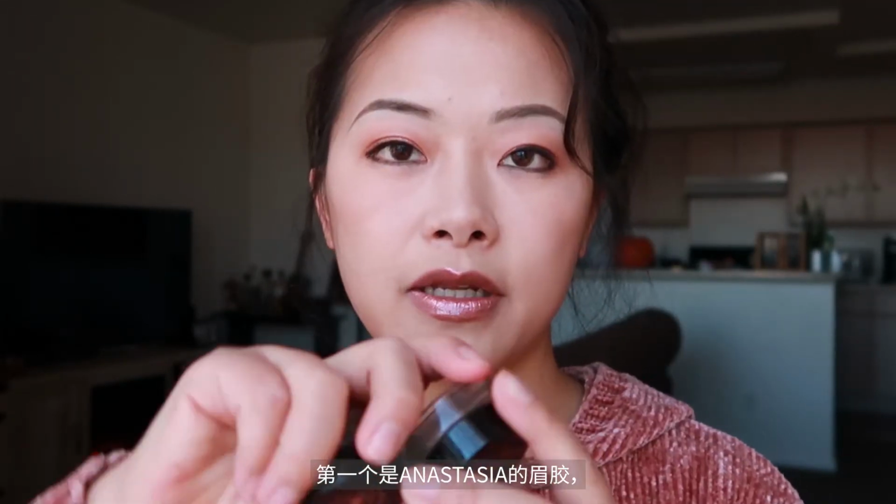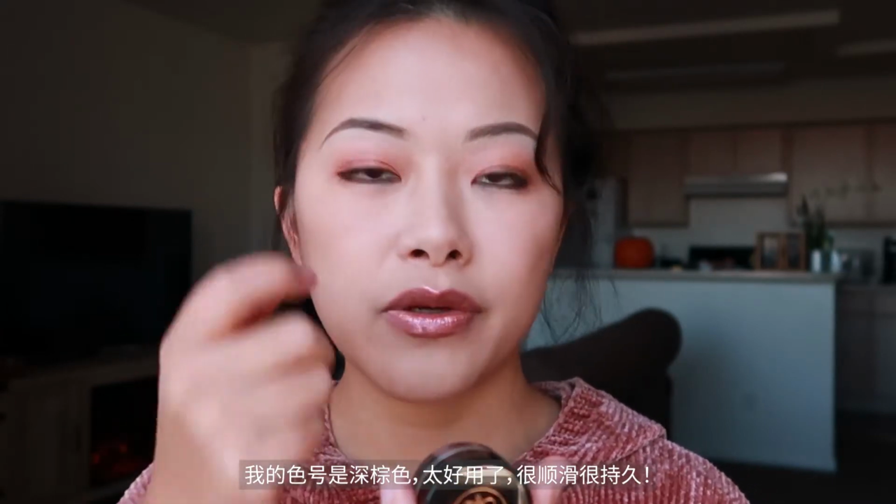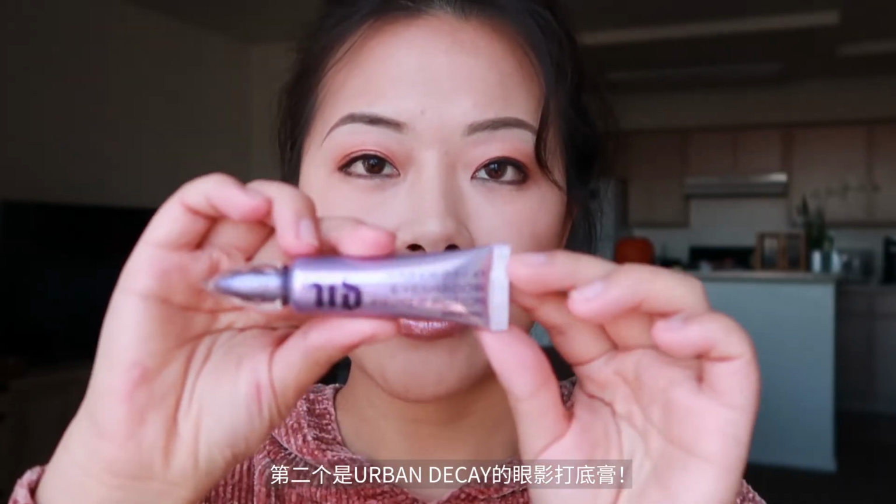So first is the eyebrow product. I use this brow gel from Anastasia. Once I started using it, I haven't changed it. So this is absolutely my favorite. The dark brown is my shade. It just works amazing. Does last forever, and so smooth, so easy to work with. So it's my favorite.